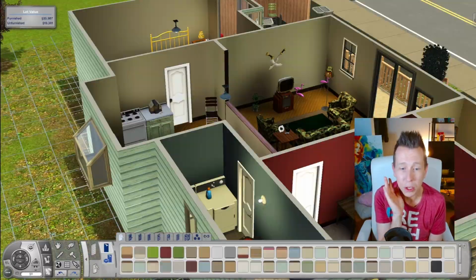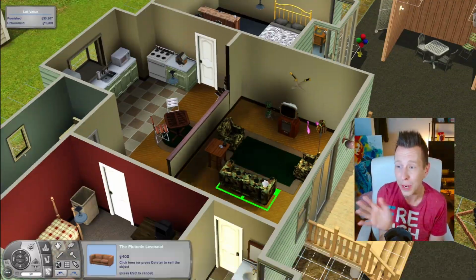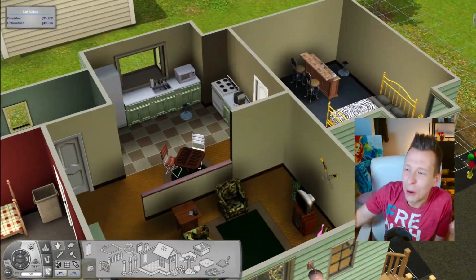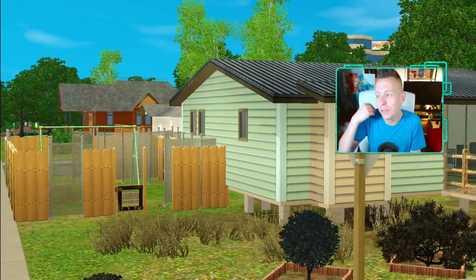Okay, so I think I'm getting close to the end of the build now because there's not much terrain paint to do with a house like this. So why don't we just jump into first person and I'll give you the grand tour of the trailer. See you there. And welcome to our renovation of Flava Flul.